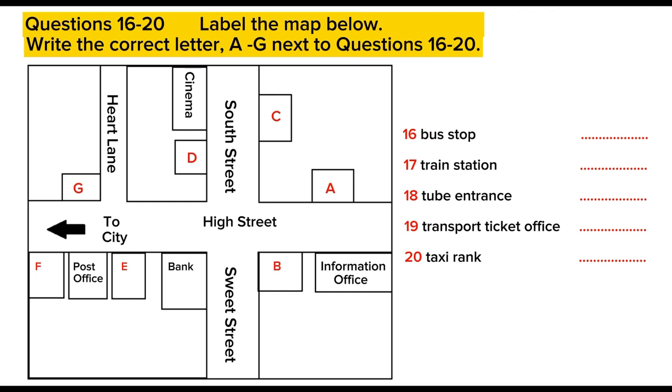It's probably best if you go and get a travel card first. To get to the ticket office, you go out of here onto the High Street. Then turn into South Street, and the ticket office is on your right opposite the cinema. Of course, you may decide it's quicker to take a taxi. But it's a long way, so I think it'll be very expensive.